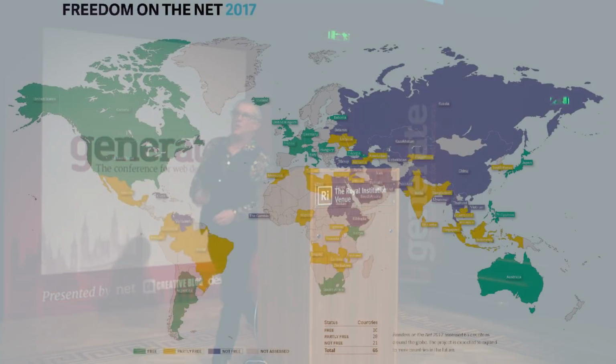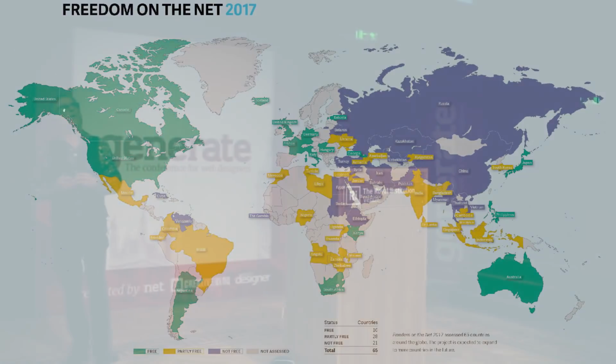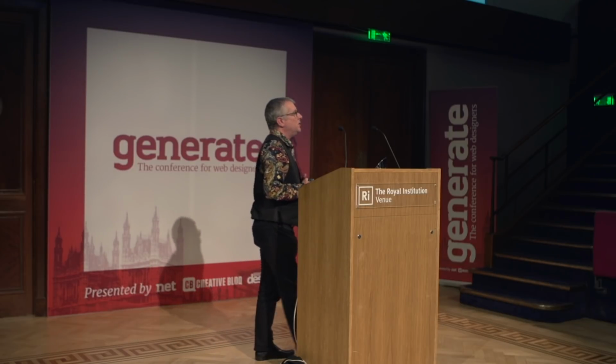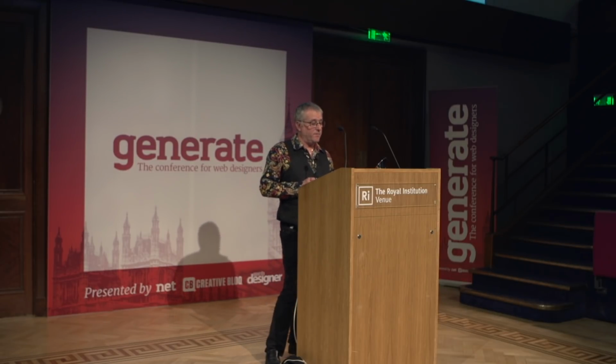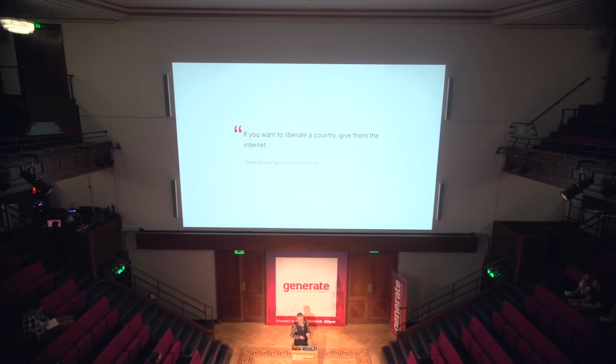There are countries in the world run by mad people who believe that if you have the wrong sexuality, the wrong religion, or the wrong political viewpoint, you should be murdered. And these people are not free. But the internet gives them access to the free world. As an Egyptian internet activist said, if you want to liberate a country, give them the internet.